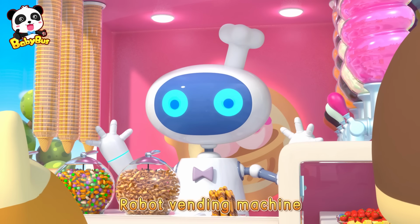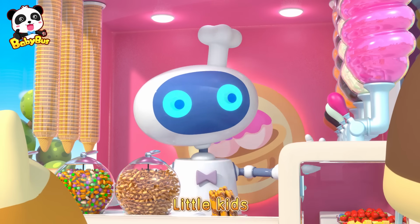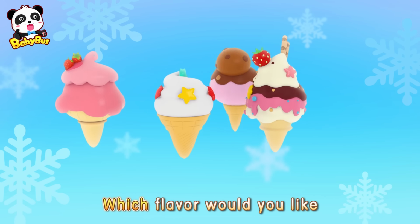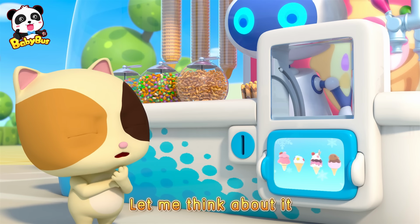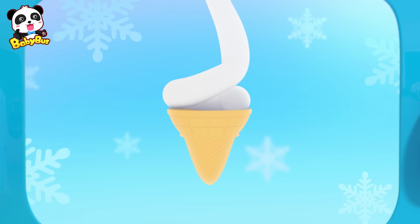Robot vending machine selling yummy ice cream. Come and see, little kids, many flavors you can choose. Strawberry, chocolate, vanilla, which flavor would you like? Let me think about it. I'll have vanilla ice cream.